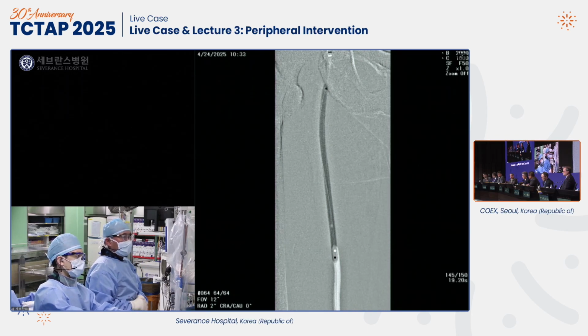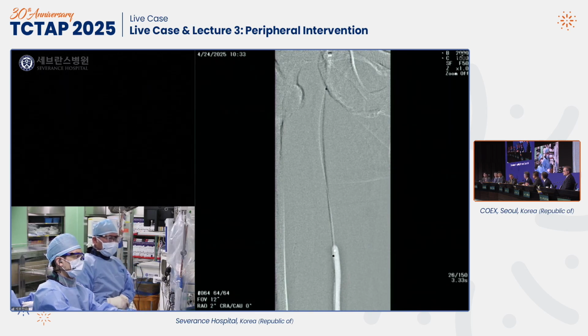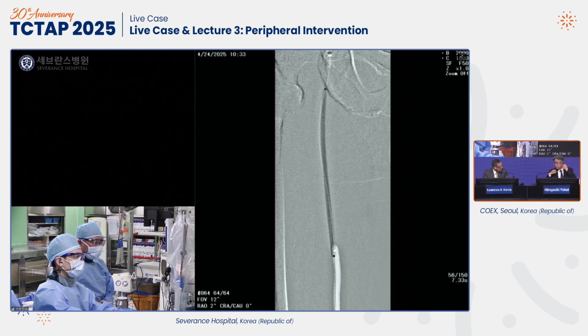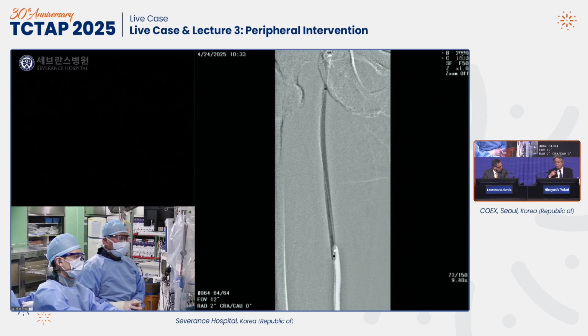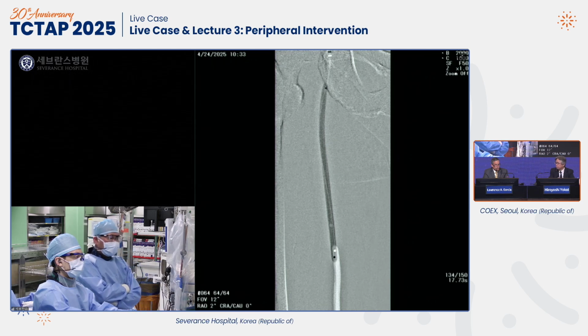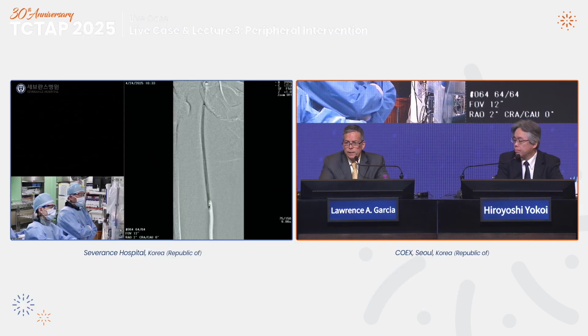Does anybody see that slow flow in claudicants with good outflow? Or is it only in CLTI patients? What do you guys think? Because I've always generally seen slow flow in the patients who have restricted outflows, single outflows, or just the CLTI patients. I think Impact Deep really did kind of prove that point, and so it is a challenge, I think.